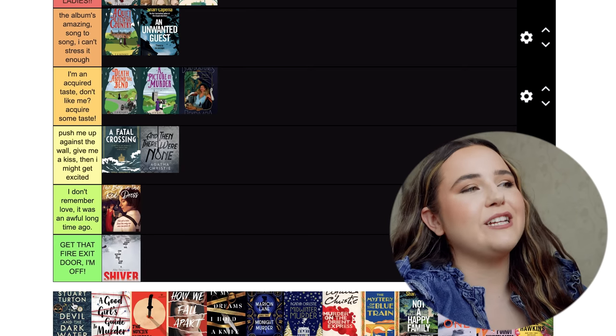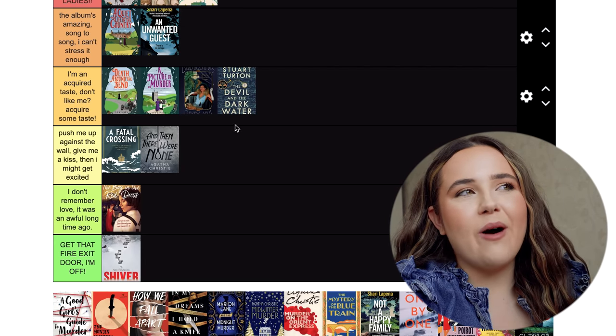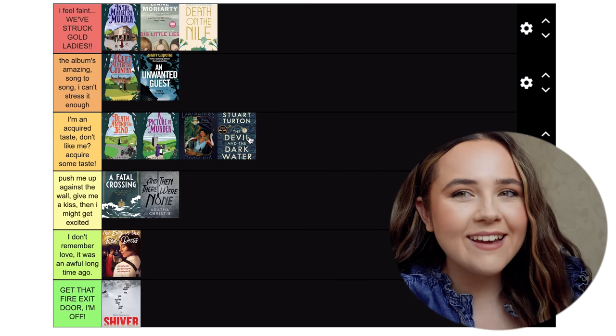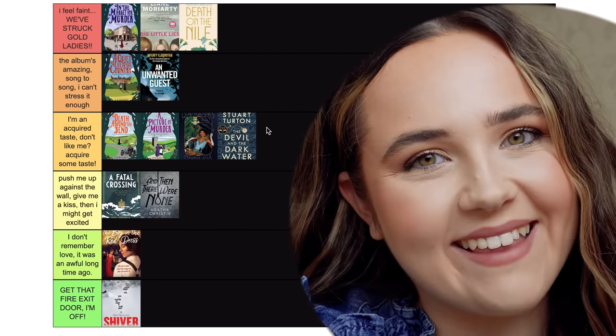Okay, Devil in the Darkwater is an interesting one because I really did enjoy it, but I think it's going to go in Acquired Taste. I gave that 5 stars. This is what I'm saying. Although I'm tier ranking it, I'm kind of tier ranking it for other people, maybe, not for myself, because I gave it 5 stars, but I can understand why people wouldn't like this.